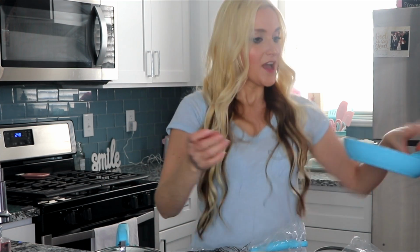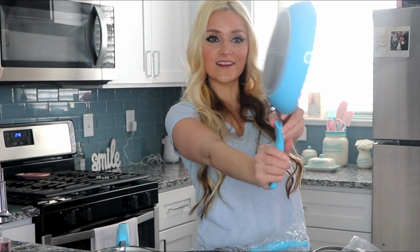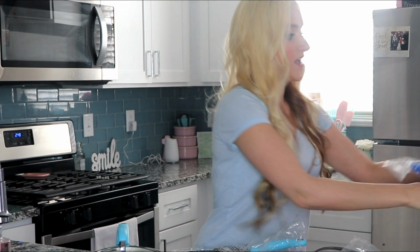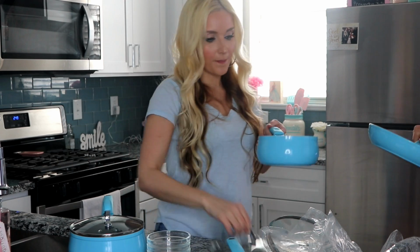We got a frying pan for some scrambled eggs, and this is what it looks like. These are so cute. Spoons and spatulas. We also got a rubber spoon and a spatula, which I need because I'm always forking my pots and y'all are always pointing that out. So, yay, we got some rubber spatulas. Got another smaller pot here.